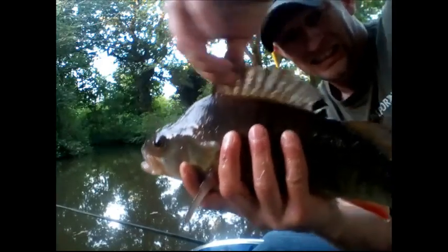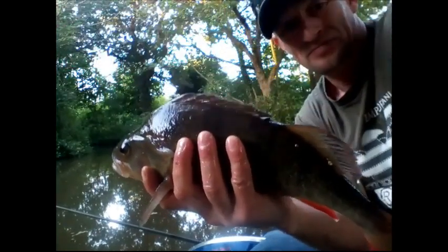Look at that. Monster perch. As you can see, 12 pound of fish, proper, a good hour and a half. So I'm gonna let the little ones go and I'll get some pictures of the bigger ones.